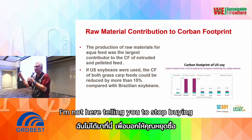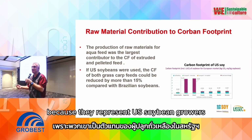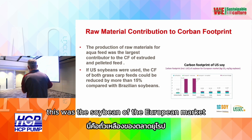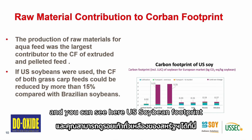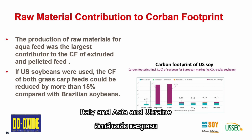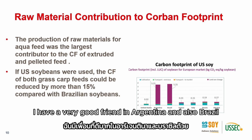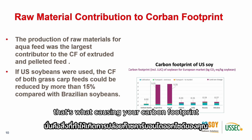I'm not here telling you to stop buying Brazilian soybean and start buying US soybean, although these people will be very happy because they represent US soybean growers. But I'm just saying that they produce soybeans so sustainably. This was the soybean footprint for the European market, in kilograms of CO2 per kilogram. You can see here Argentina, here Brazil, and here the US soybean footprint. You can also see other countries such as France, Italy, Russia, and Ukraine. But when you compare these two, they are the largest producers of carbon footprint. I'm not against Argentina. I have very good friends in Argentina and also Brazil. It's just the practices they use that cause your carbon footprint.